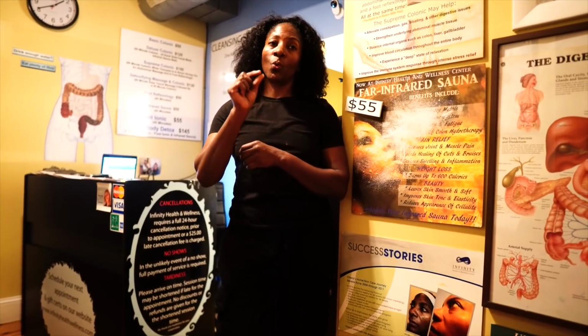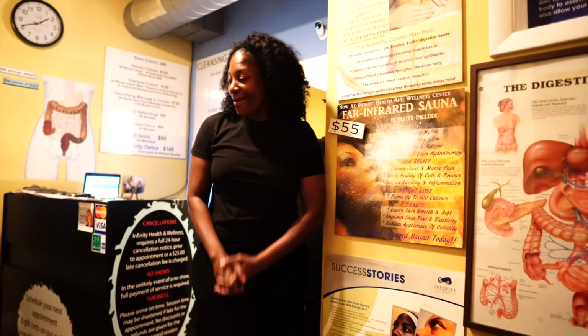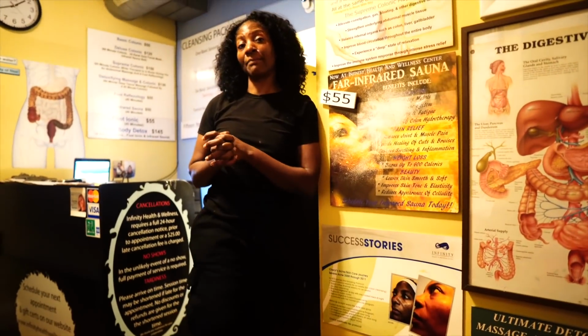Now also what we have to do is keep the colon moving. Keep it moving every single day. We should be moving our bowels, period. I don't care what definition you find in a medical book of how often you should move your bowels. Listen, we should be moving our bowels as often as we eat a significant meal.